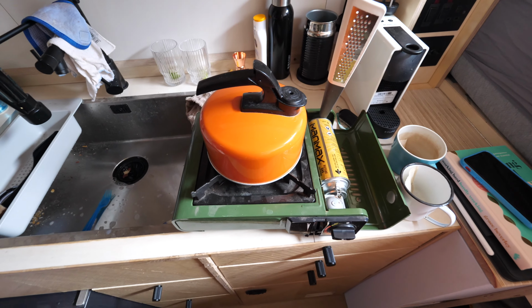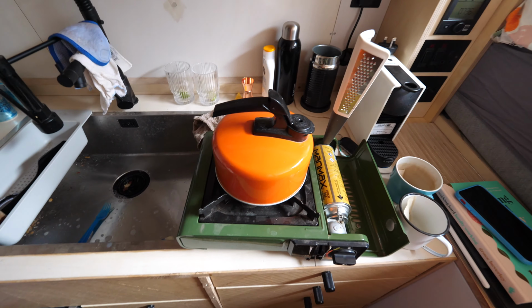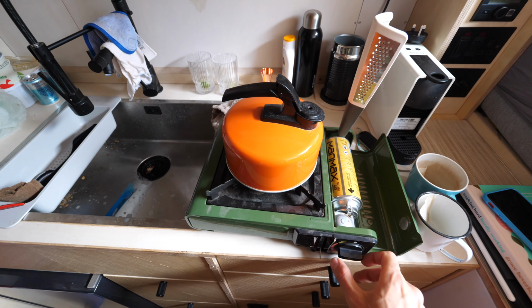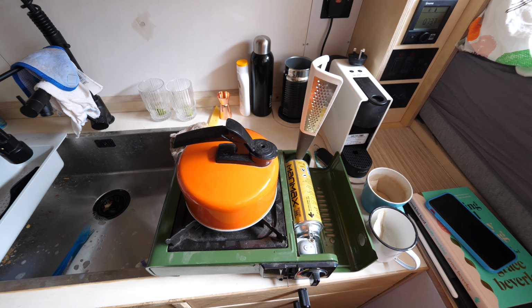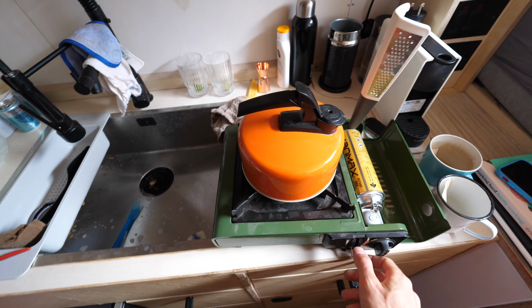Morning everyone. It is 8 in the morning. Oh no, sorry, 7:30 in the morning. My gas thing's decided it doesn't really like to lock on too well, so I have to use a grater to jam it in. But oh well.